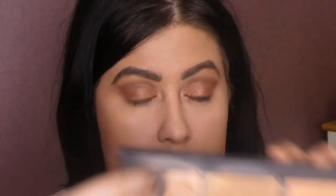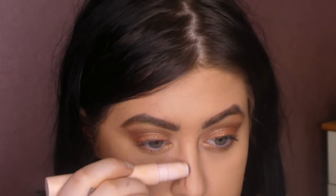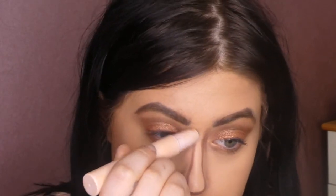Now to set that concealer in place, I like to use the colour Lyric on the Shade and Light palette, and this is just a quick, easy way of setting it all in place. Now just for that extra bit of contour on my nose, I'm going to be taking the KKW Beauty contour stick, and I'm just going to apply that on my nose and just contour. I feel like when you've got a nose contour, everything looks put together.